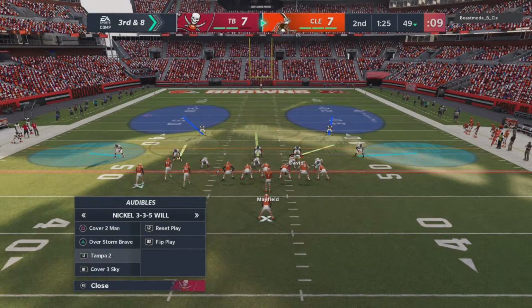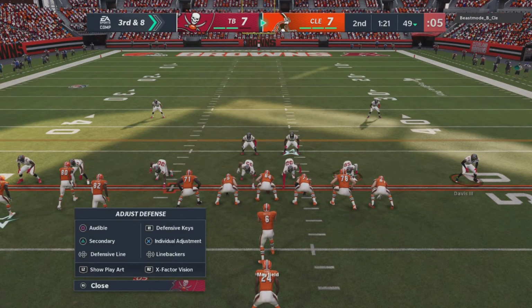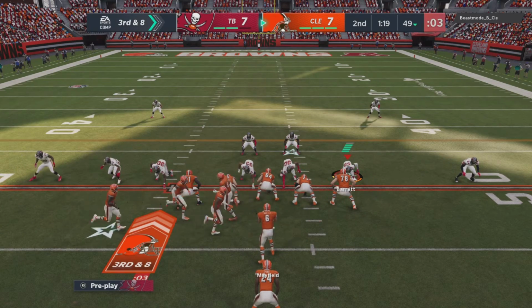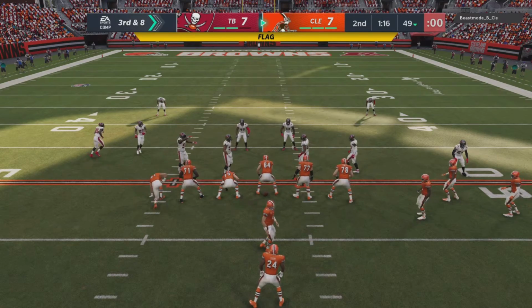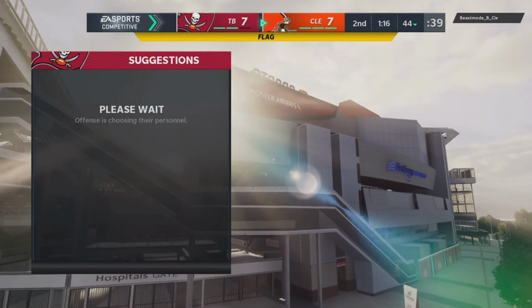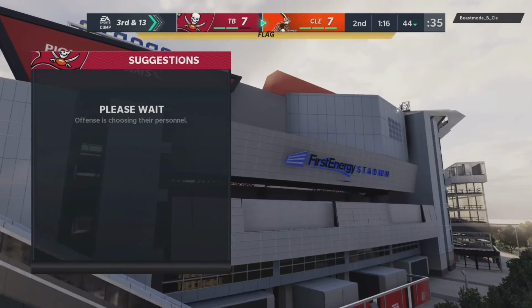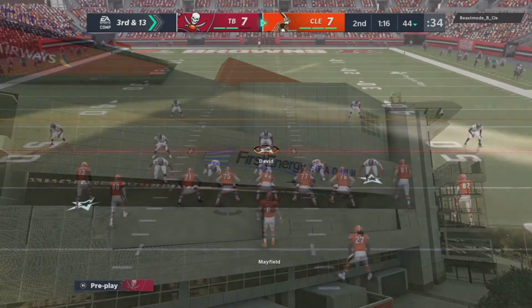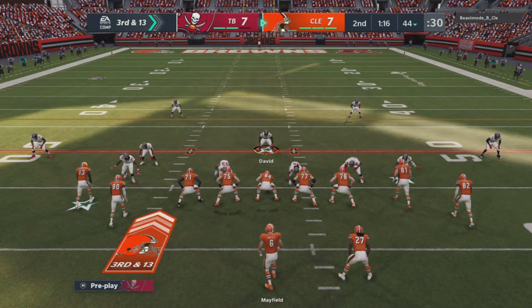Seventh play of the drive, forthcoming on 3rd and 8. Check. Fresno. He didn't seem in a rush. I guess they just didn't know where the play clock was. I think you're right about that because there were no hurried movements there, right? No up-tempo at all. Clock just ran out. I think he was as surprised as maybe his bench was.